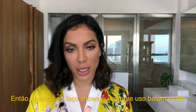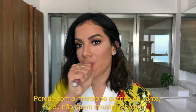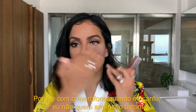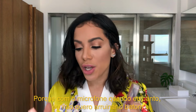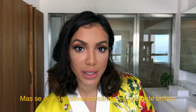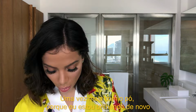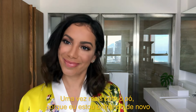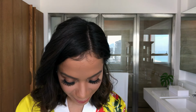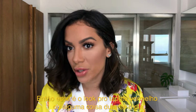When I'm doing concerts, I always use matte lipstick because I'm always singing and passing the microphone over my mouth, so I don't want to mess up the lipstick. I use a matte one because it just stays there, stuck. But if it's awards or a red carpet, then I put the gloss part. One more round of powder because I'm shining again. And that's it. So this one is my look if I'm doing a red carpet or something during the day.